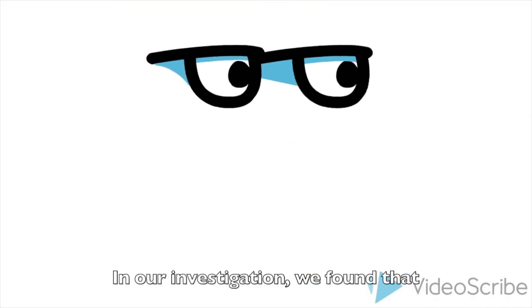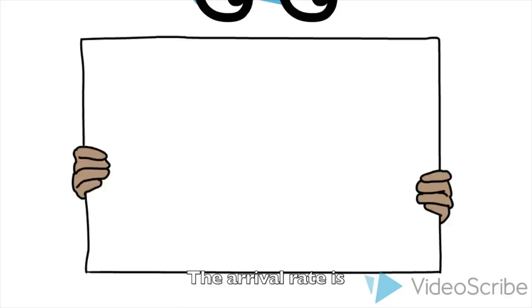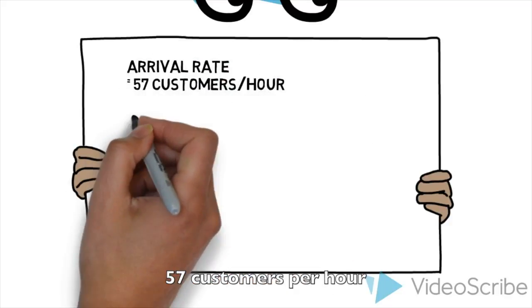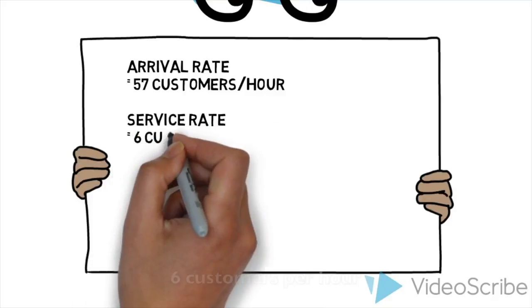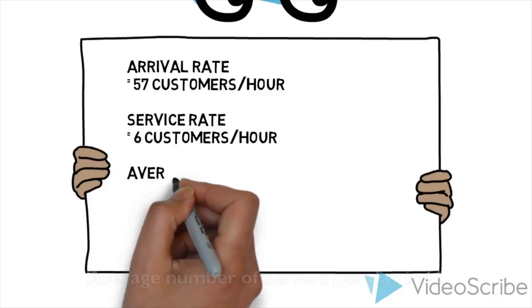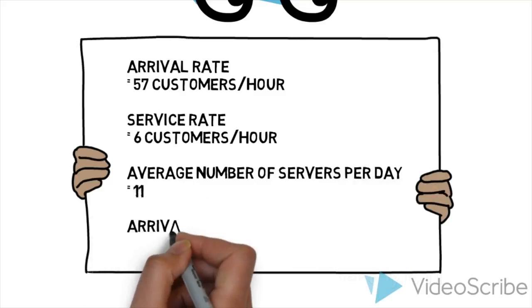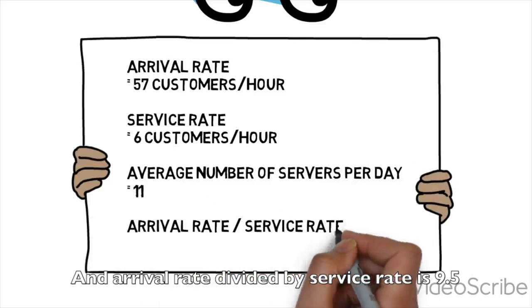In our investigation, we found that the arrival rate is 57 customers per hour. Service rate is 6 customers per hour. Average number of service per day is 11, and arrival rate divided by service rate is 9.5.